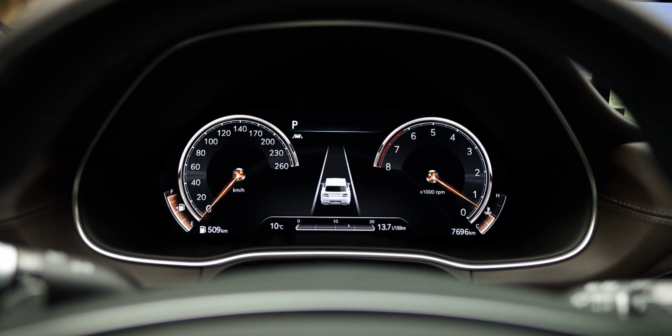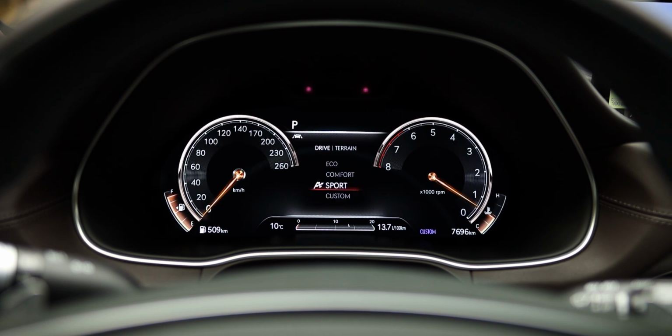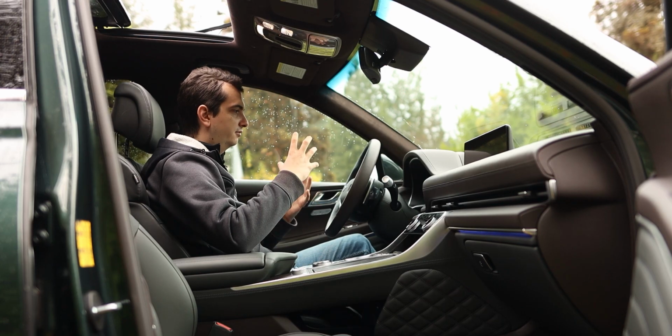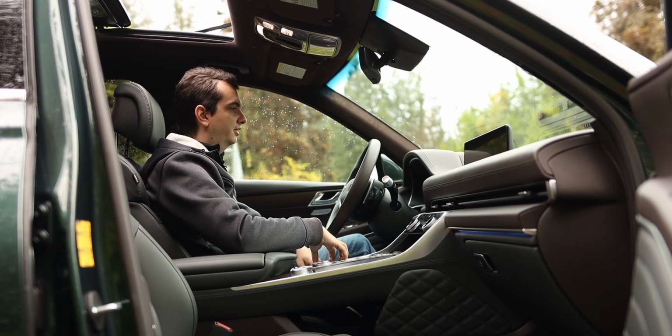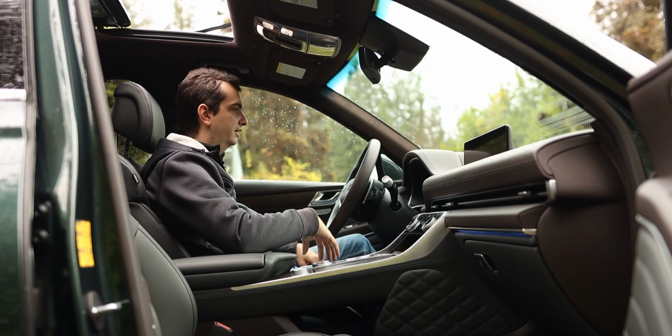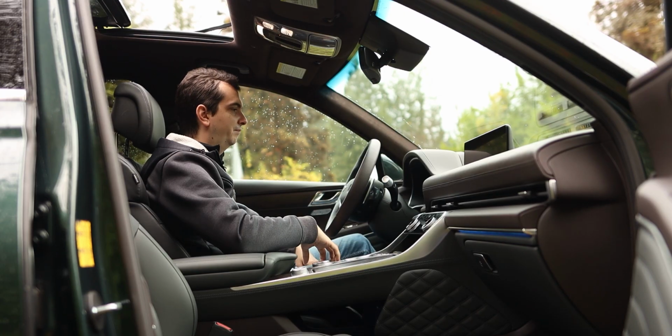In front of the driver is a full digital display that can actually show the information in 3D. The 3D effect really does work, but unfortunately I cannot show it to you on camera because the camera just can't pick it up. However, my problem with it is that when you do switch it to 3D, it makes the entire screen dimmer, as well as all the numbers and the graphics, they look a bit more pixelated and fuzzy. So I just leave it in regular 2D mode.